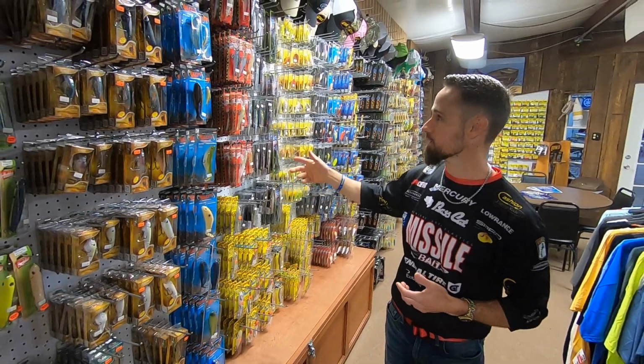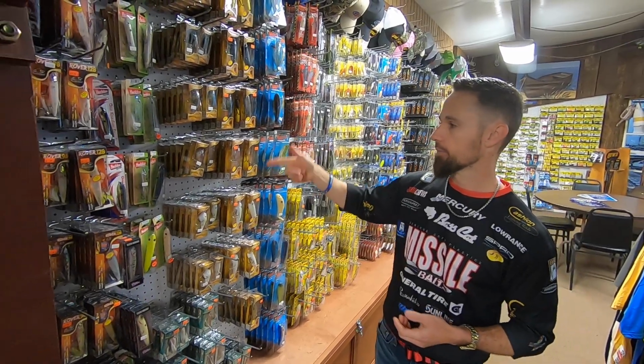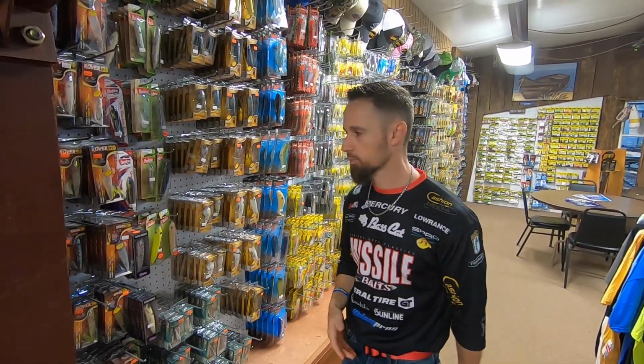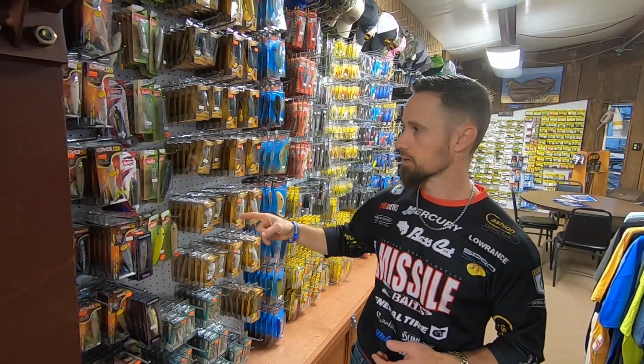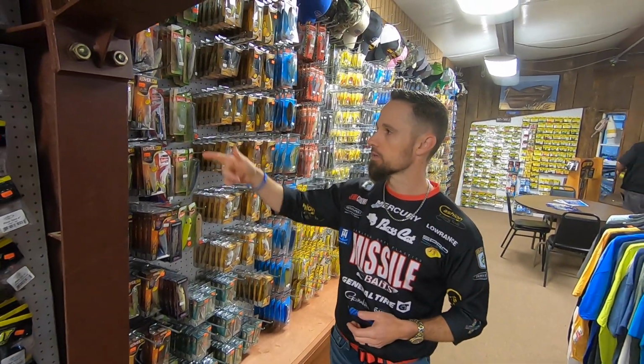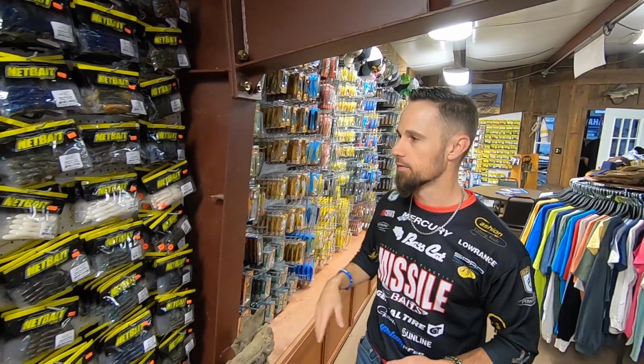You got your Lucky Craft. Got some Lucky Craft jerkbaits. Stutter Step. That's a pretty hot topwater bait. Whopper Ploppers. Got to have your Whopper Ploppers. Anytime the water is warm, you never know when those things are going to come out. Got to have your Zara Spooks and your Rovers. I mean, that's just one heck of a hard bait selection.